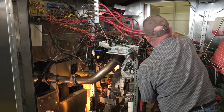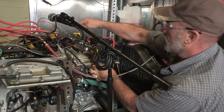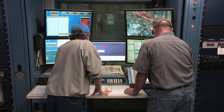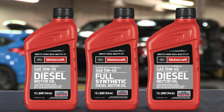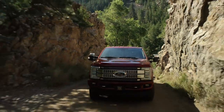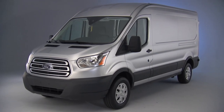Ford engineers have also designed a new universal testing standard for Ford diesel engines. The Ford-specific oil specification includes this new testing standard to help with enhanced wear protection, in addition to all the requirements of CK4. Motorcraft motor oil meeting WSS-M2C171-F1 is available now, so you can help protect your Ford Super Duty and Transit 3.2-liter diesel engines.